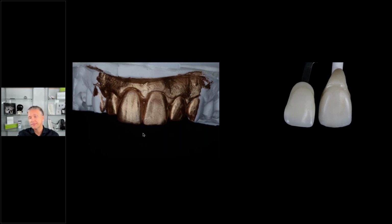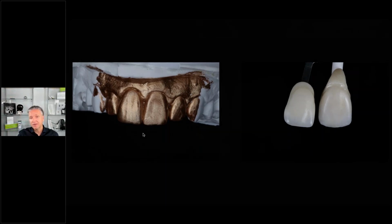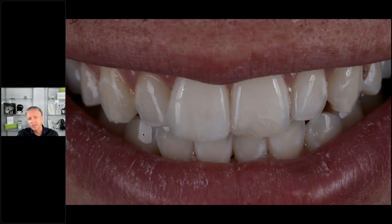I'm using customized stumps basically to match the color as well as I can, especially in the case with Miles. He's hundreds of miles more north than me here, to make a veneer fit, and that was the result, and the patient was very, very happy. I still see the veneer slightly higher in value than the tooth next to it. Also, you see there are some chips in that tooth.